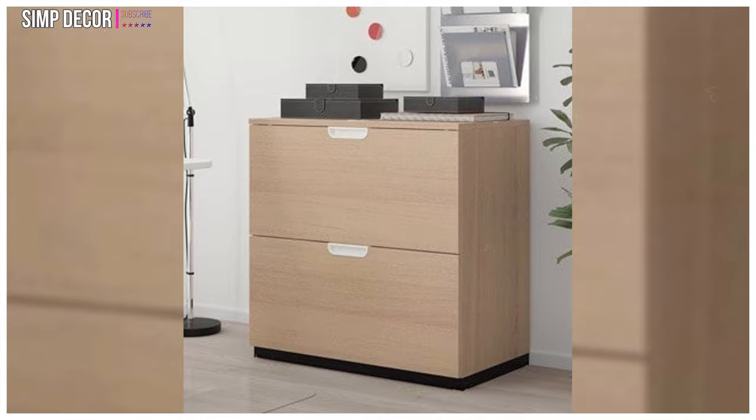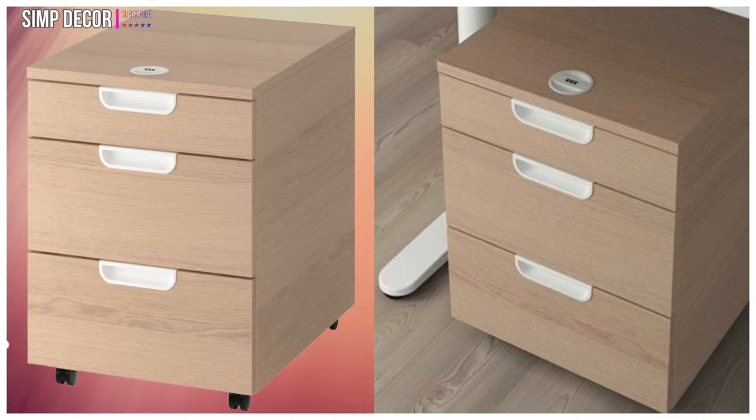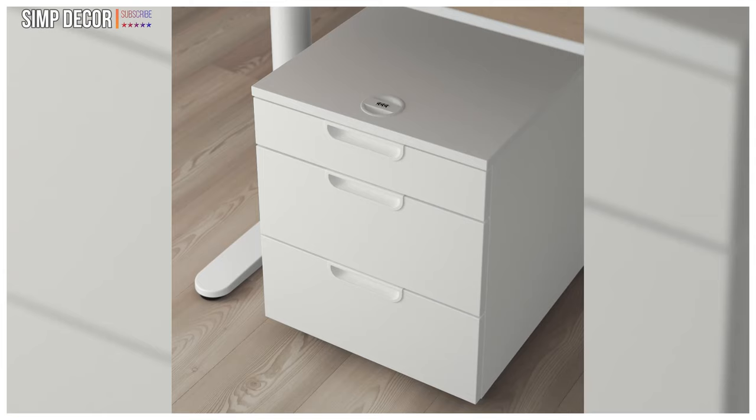10. Galant drawer unit. You can easily wheel the storage unit on casters under a table to save space. This unit can be placed anywhere in the room because it is finished on the back.